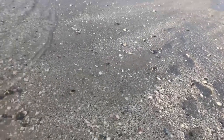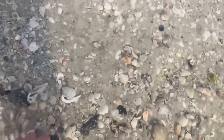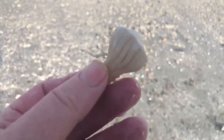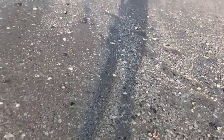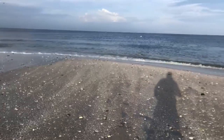What else got caught up in here? Lots and lots of pieces of worm rock. Another whelk over here. Little lightning whelk. An old lightning whelk. All kinds of little treasures out here, actually in the water, on the back side of the sandbar. Pretty neat. Pretty cool.